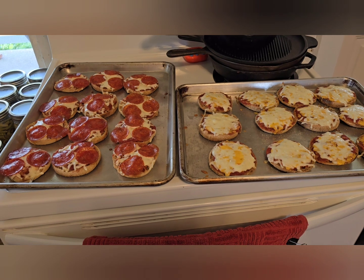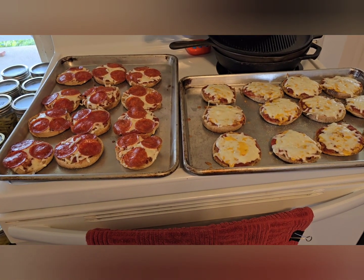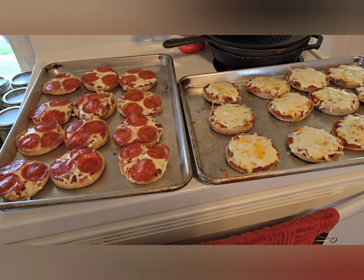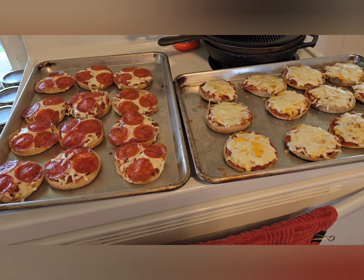So tonight I made English muffin pizzas. I picked up these English muffins a while back from the food pantry with the intention of making breakfast sandwiches with them, and then I just never got it done. So instead I turned them into pizzas.